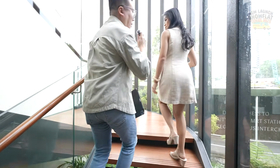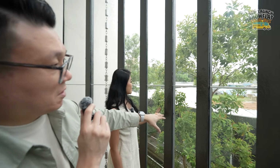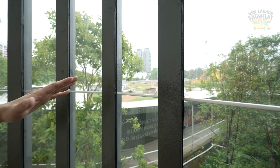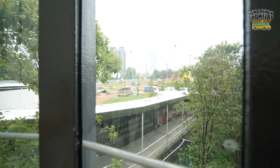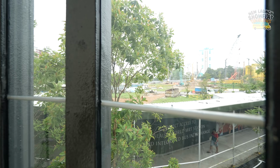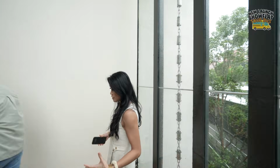So since we are here, let's show the audience this whole entire site. This is where the whole entire Reserve Residences will sit. You can see that the whole land elevation is a bit upwards as well, so we are more towards the Upper Bukit Timah area side. From what I understand, this whole container is basically where the service apartments will be. Then the main residence area will be where all the cranes are. In fact, this show flat itself will be removed soon, as this is part of the site as well.